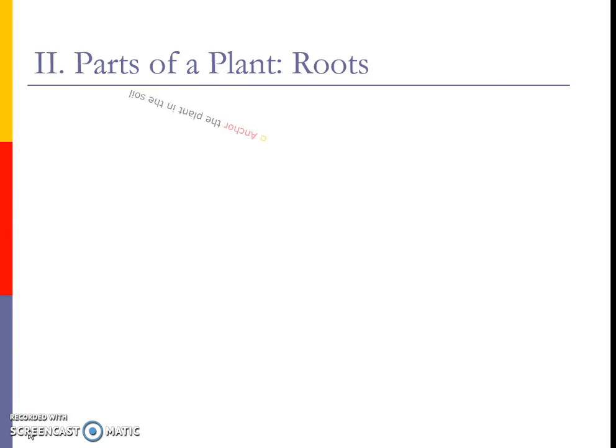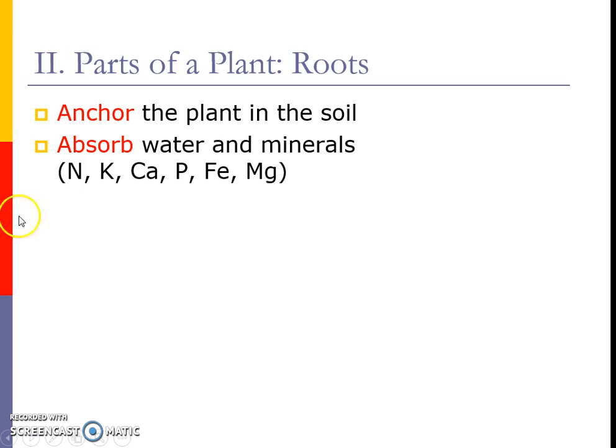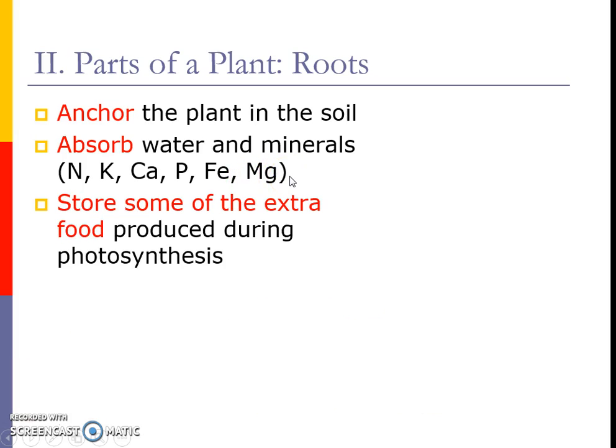Let's start with roots. When we think about roots, we have to remember that roots are really for anchoring. They're also for absorbing water and minerals. We have a lot of minerals here: nitrogen, potassium, calcium, phosphorus, iron, and magnesium. They're also going to store a little bit of extra food that's produced by photosynthesis, but not a ton. It depends on which type of organism we're talking about and how it uses its roots.